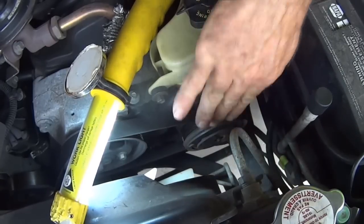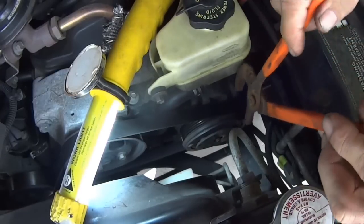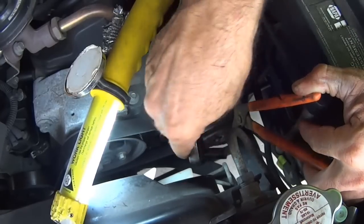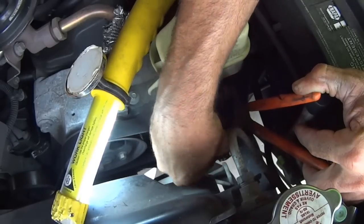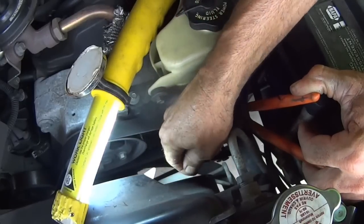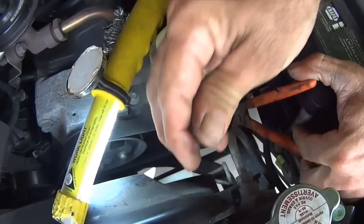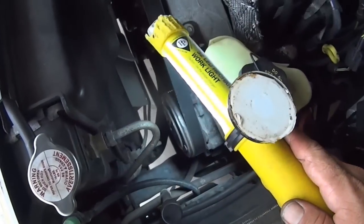So now I tighten this down. I'll carefully hold this as to not damage anything. I'll go ahead and tighten this down. I don't know what the torque specs are. You can look that up if you'd like. I just go guten tight, which is German torque, guten tight. There you go, it's good and tight. That is how you adjust your air gap right there on your air compressor.